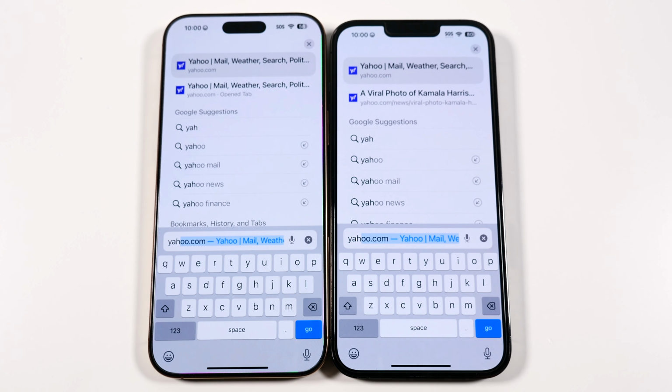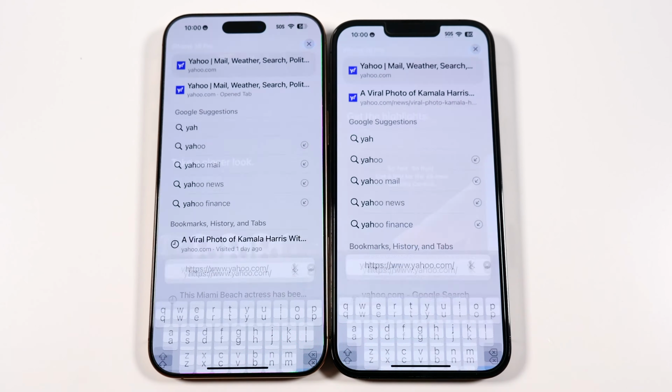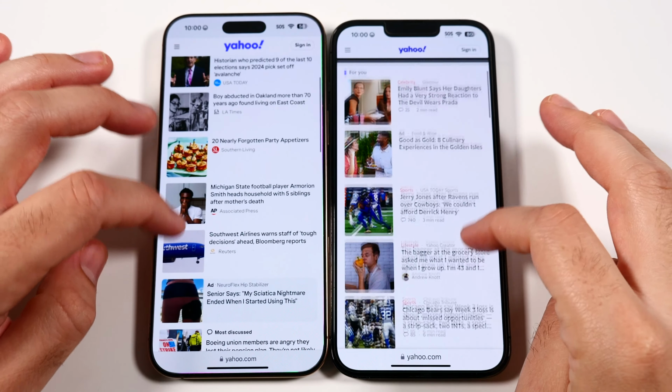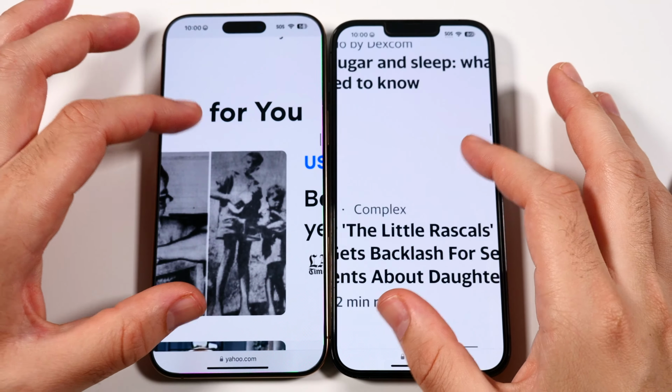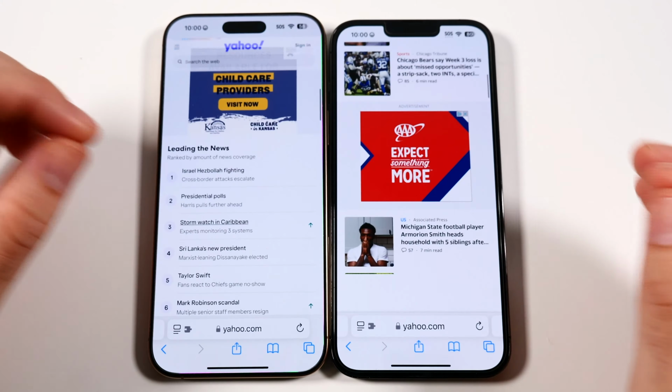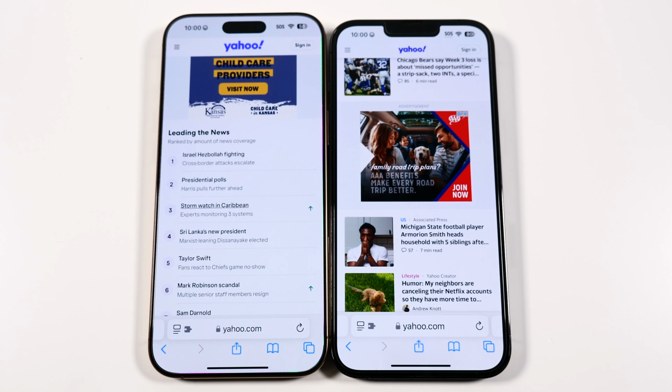So let's go to yahoo.com now. In 3, 2, go. See, I think that was the right. So yeah, it was just the Apple website with all those new graphics they have for the 16 Pro Max. But browsing very smooth, fast on both. So I don't think it's going to be a massive upgrade here. But you do get to see more content on this more stretched, wider, bigger display for the 16 Pro Max.